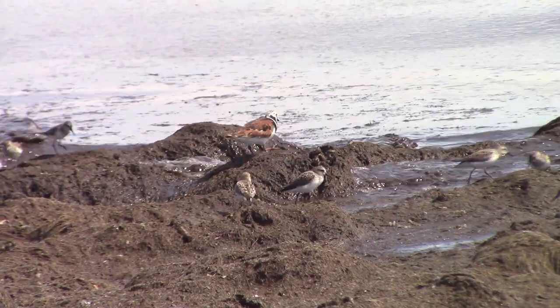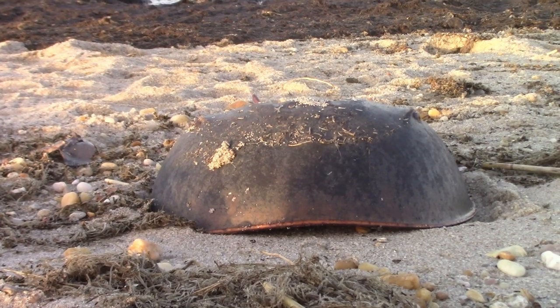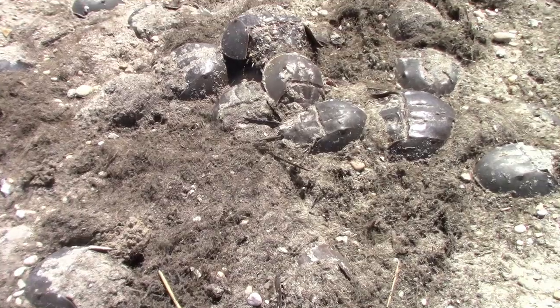Going out to Slaughter Beach over a number of days to check out the horseshoe crabs and the shorebirds as they migrate was a wonderful way for us to discover our world in a meaningful way.